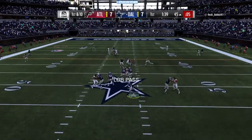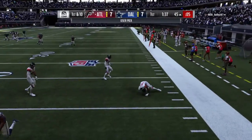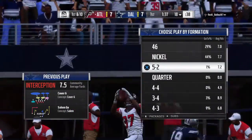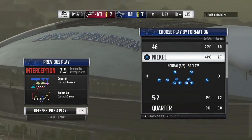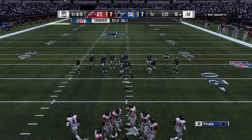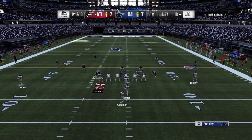Prescott on first down. Oh, the ball batted in the air, and now it's intercepted. Ricardo Allen with a pick. And a big turnover there as his guys will get the football back. Ryan will bring the Falcons up now, 1st and 10 at their own 18.